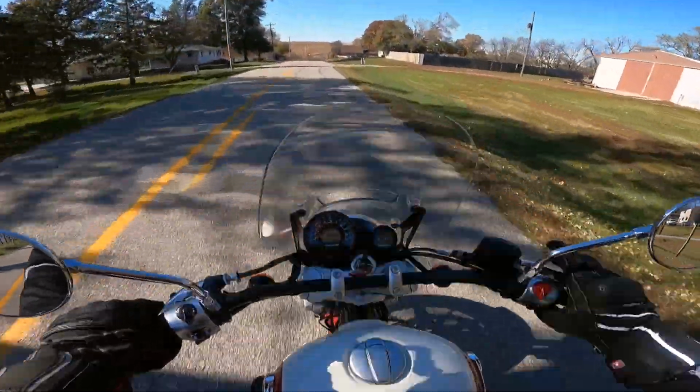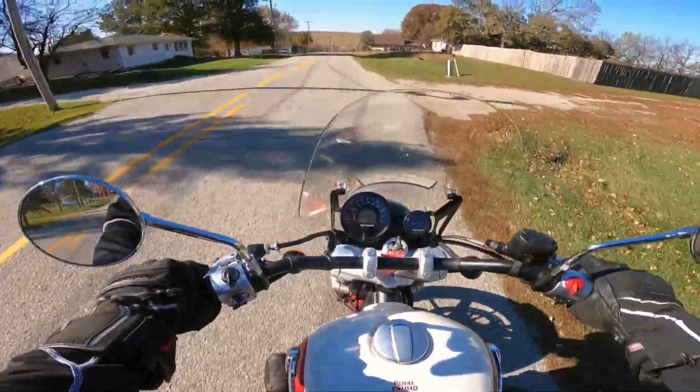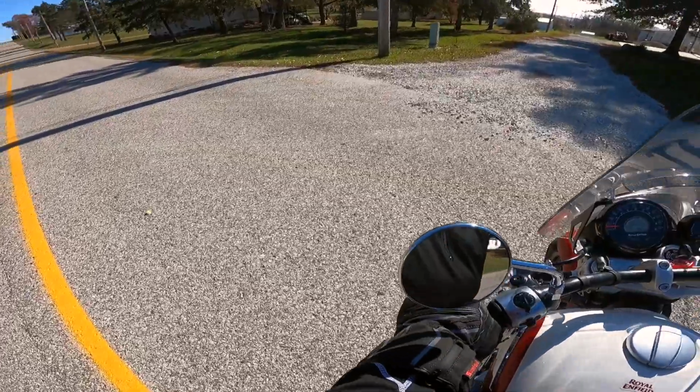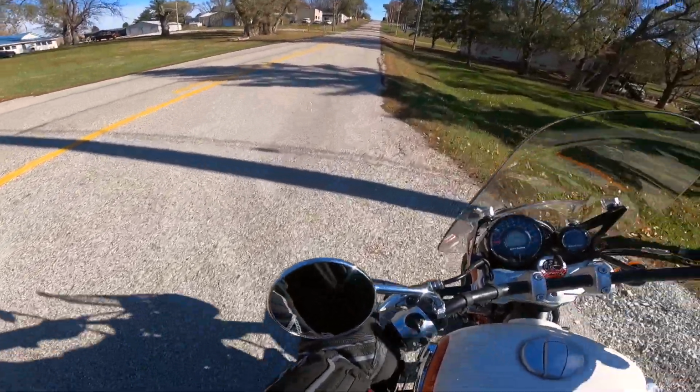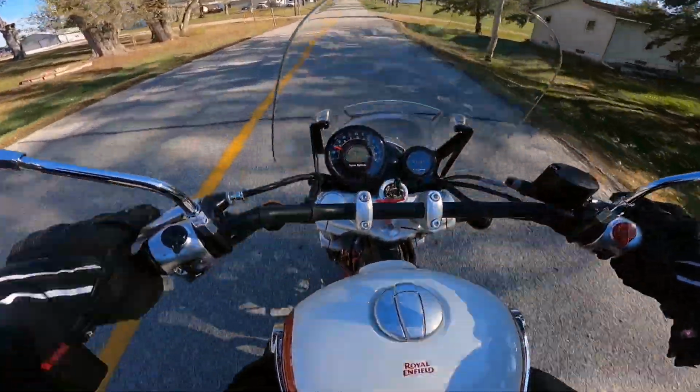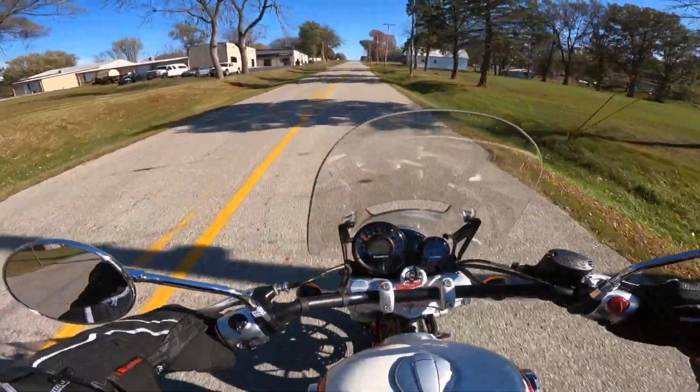You know what? We're going the wrong way. Let's get this hot rod turned around. Just look at that. Excellent turning. Awesome clutch feel. They've done a great job with these. Okay, up the hill we go.